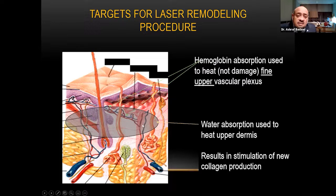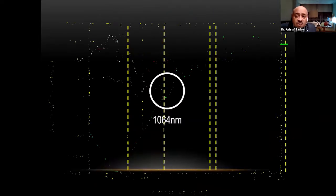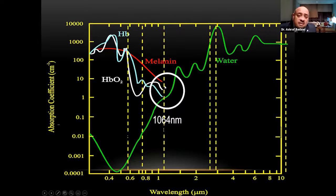Now, in order to target the dermis, we need to target both the hemoglobin and the water in order to achieve photobiostimulation and stimulation of collagen. And the only wavelength which can target both the hemoglobin and the water is the 1064. And that's why nothing else was as successful as the 1064 when it comes to non-ablative rejuvenation. Before the Nd:YAG, they tried many other wavelengths. Those wavelengths were either targeting the water or targeting the hemoglobin, but nothing was able to target both the hemoglobin and the water like the Nd:YAG, and that's why the results we are able to achieve with the Nd:YAG for non-ablative rejuvenation are unmatched.